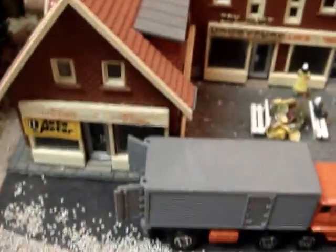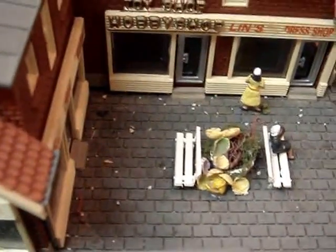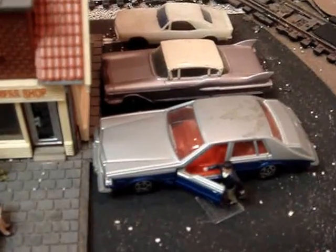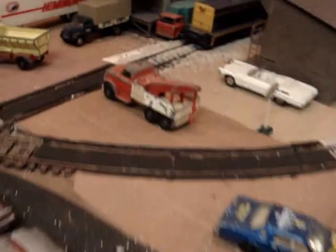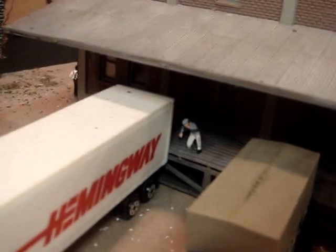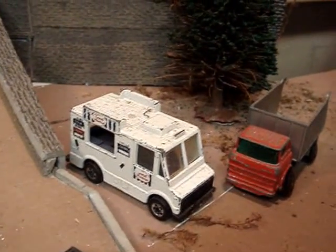Here is a truck delivering merchandise to an auto parts store, and you'll see a planter with flowers and a woman headed toward the dress shop. A man getting out of his bustleback Cadillac. Here's a telephone repair truck with a cherry picker on it, and a repairman working on the line. Across the street we have a Golden Valley Canning Company with trucks coming in and out. Notice the guy on the dock is guiding the trailer to be backed up to the dock, and there's an ice cream truck with nobody around it.